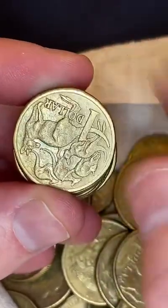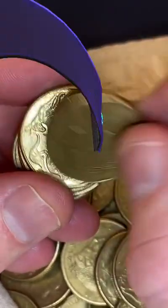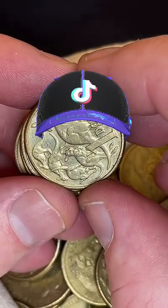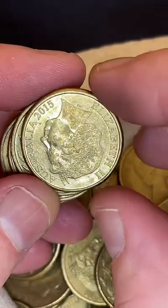Let's check this one out. Any luck today? Yeah, I found a few things put aside, so I'll just finish off this coin roll. Hey, appreciate that, Coin Smurf. A bit of a hat going on there. Hat on the coin. Nice.